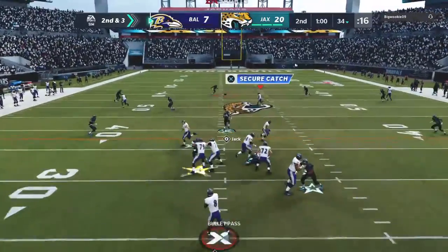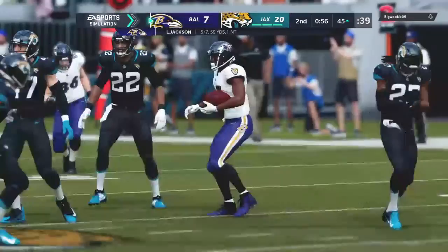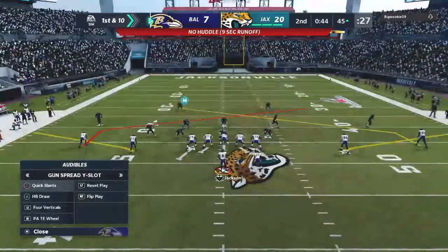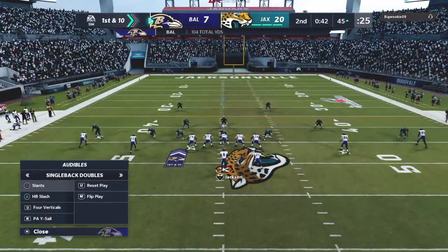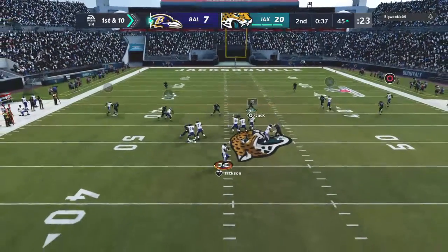Looking to throw again on second down. Jackson. Catch is made by Marquise Brown. Jackson's pass. And he's taken down right at the 45-yard line. A gain there of 21 yards. And the Ravens first throwing now.